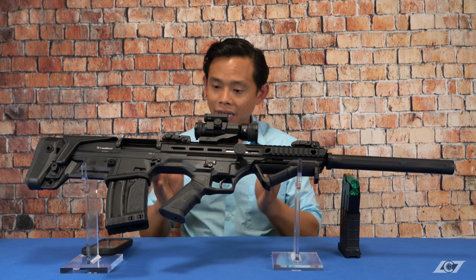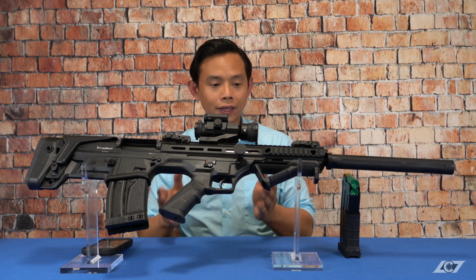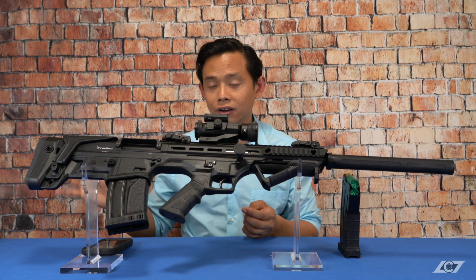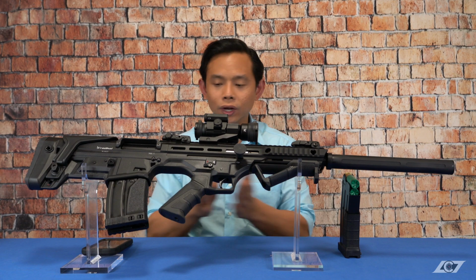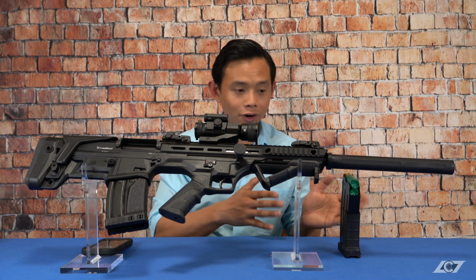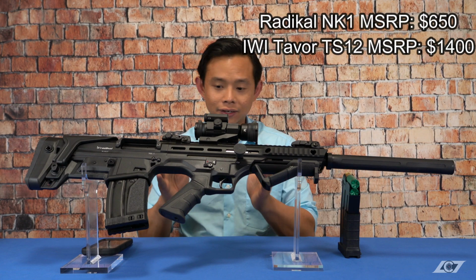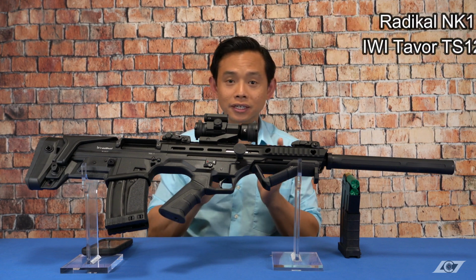Overall, the Radikal NK1 is a complete package gun. And at a price range of $650, it's definitely on the higher end of Turkish import shotguns, but when comparing with another bullpup shotgun on the market, the Tavor TS12, it is about half the price and could probably perform just as well, if not outperform it completely.